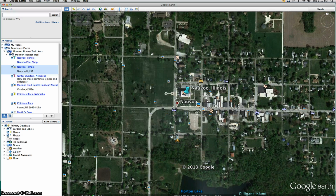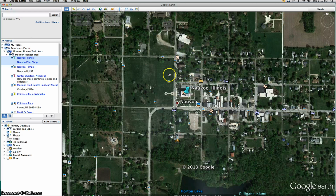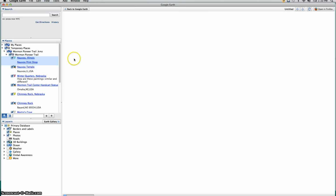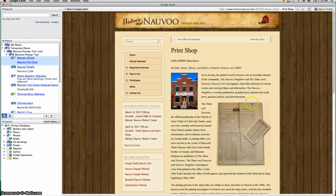The activity that we're going to do here is look at the Nauvoo Neighbor, the historical newspaper from Nauvoo in the 1840s. So if you click on that blue pin and then click on Nauvoo Print Shop, it'll take us to a website where we can actually read the newspaper from the 1840s. And what I want you to do here is explore this website, read about the Nauvoo Neighbor, and then write a letter to the editor about what you read in the Nauvoo Neighbor.